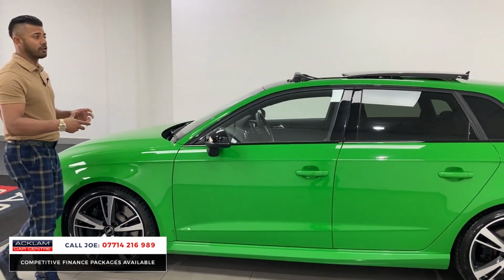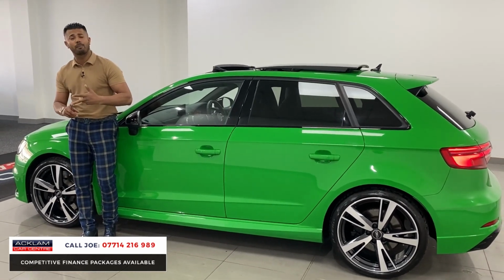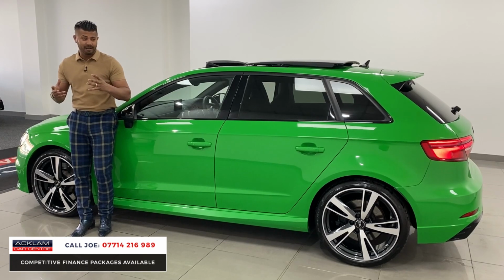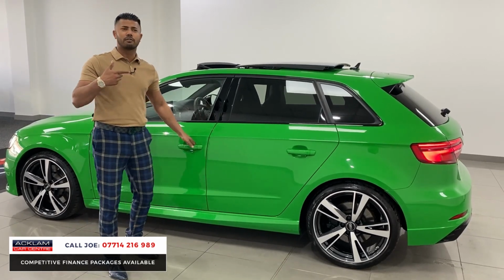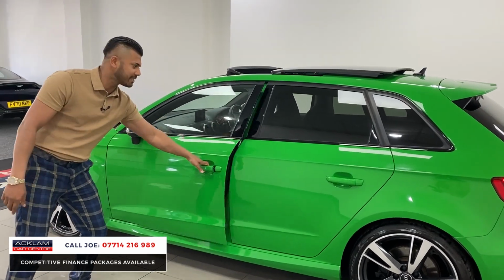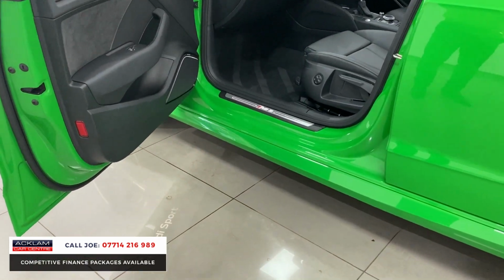Now this car's got something called the Audi Sport Pack. It's not cheap and it's well worth having. The Audi Sport Pack gives you the Magride, the Sport Exhaust, two very key features on a car like this. And when you're buying a performance car, you need that. The other thing that you've got is the Comfort and Sound Pack, and that gives you the reversing camera system, the comfort access, easy access. And for me, it just doesn't get much better.